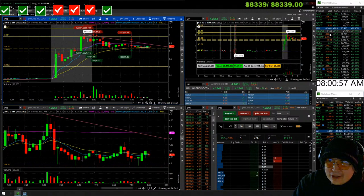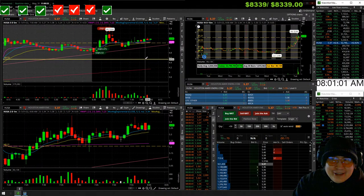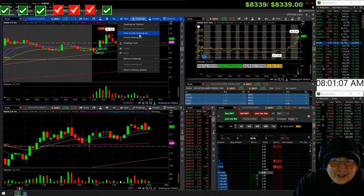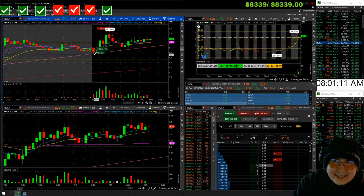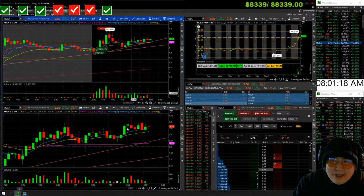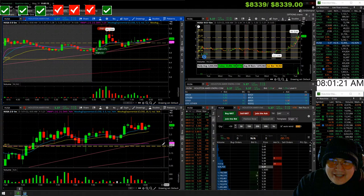HUSA, on the other hand, definitely has some good trades. HUSA, look, above the VWAP, it's been trending higher and higher and higher. HUSA is the total opposite of JAN. This is a good long trader. Look at that. Boom, boom, boom. Anywhere between the 520s and 510s right there. Not a bad entry.